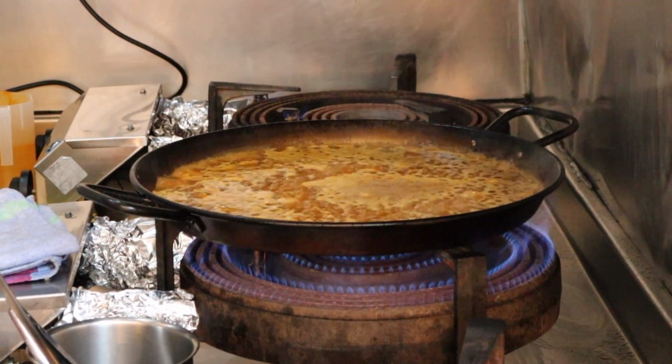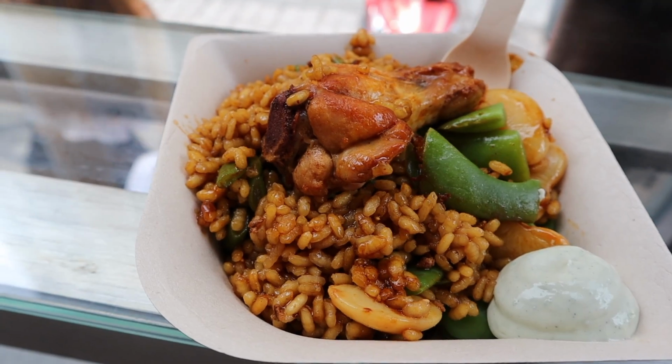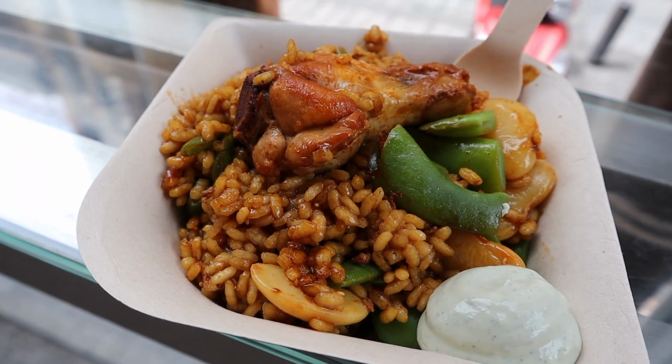And I guess what's important about paella to know is that unlike fried fish, you know, it's been sitting there for 10-15 minutes, that's fine, you know, leaving it better with flavor. So I'm going to try it. I've got it here.